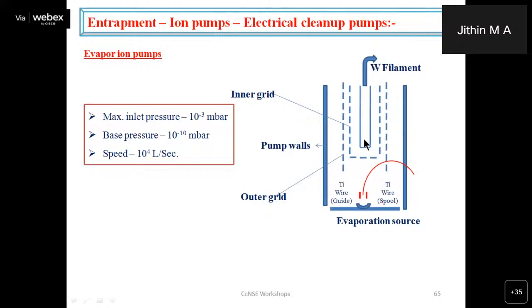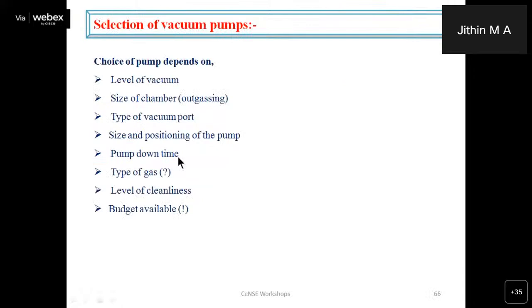The filament ionizes the gas molecules. The ionized gas molecules easily react with titanium atoms and get buried on the surface of this wall. Like that, it creates the vacuum, and it is also used for 10 power minus 10 level pressure. Again, the pumping speed is also at 10 power 4.